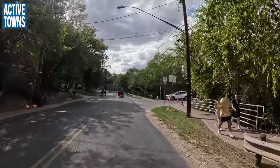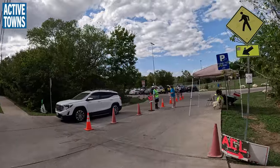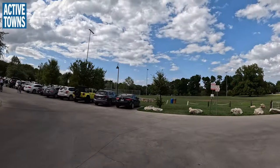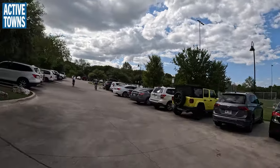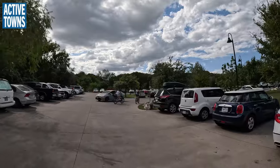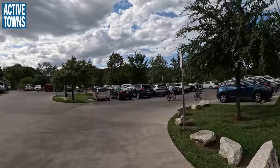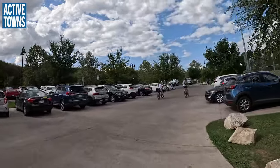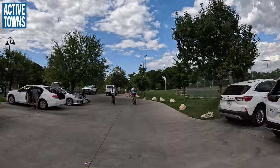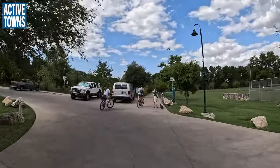I also want to swing in and show you some of the bike parking over here at the pool area. These are some of the permanent bike racks right over by Barton Springs Pool. I think Barton Springs Pool is officially open at this time. We'll be able to tell when we go take a look at the bike parking here. And again, this is the permanent bike parking that we're going to go look at.